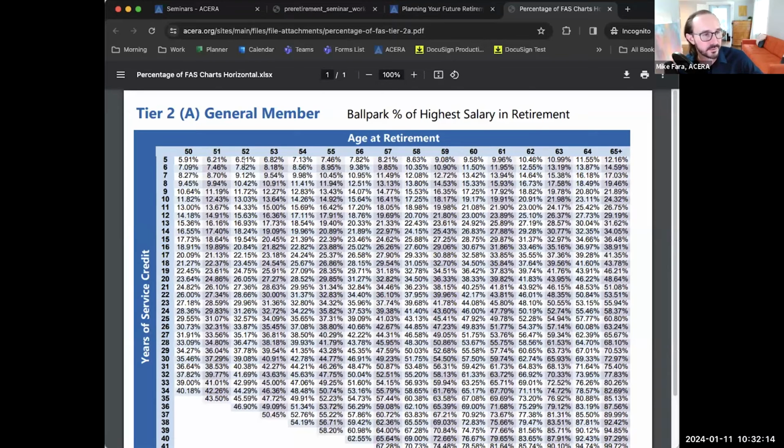In the example that I'm doing, this person is retiring at age 58 with 29 years of service credit. So I just find out where those two numbers intersect. They're going to get 50% of their working salary as their retirement allowance, 50.03%. That's where those two numbers intersect.